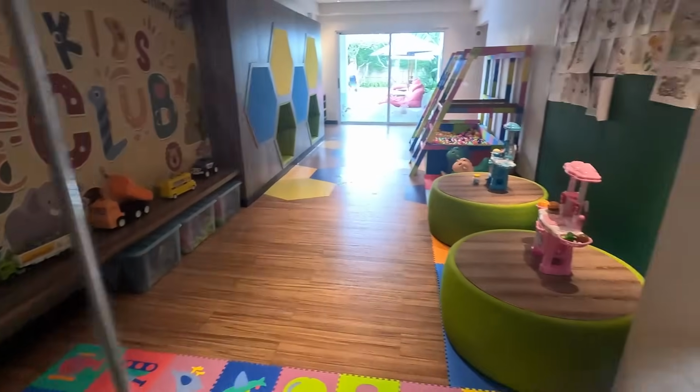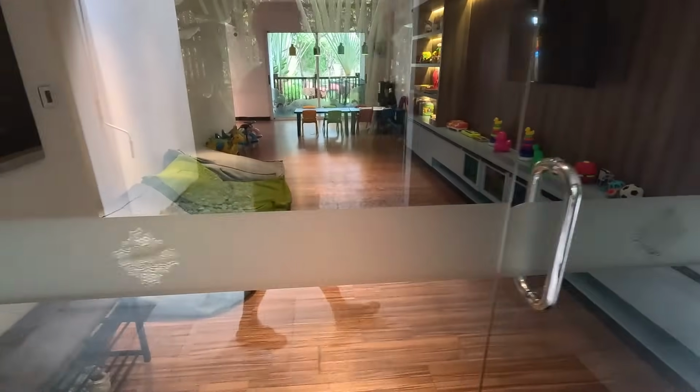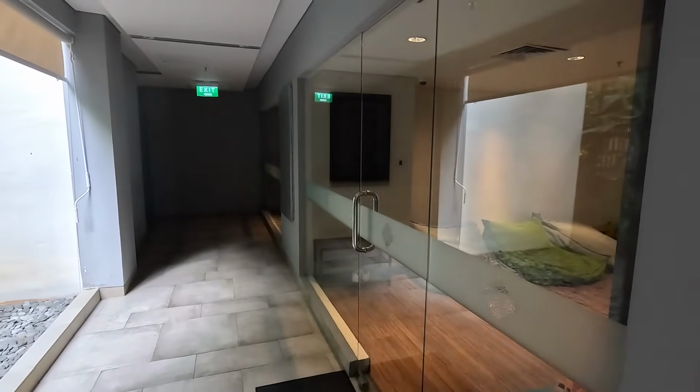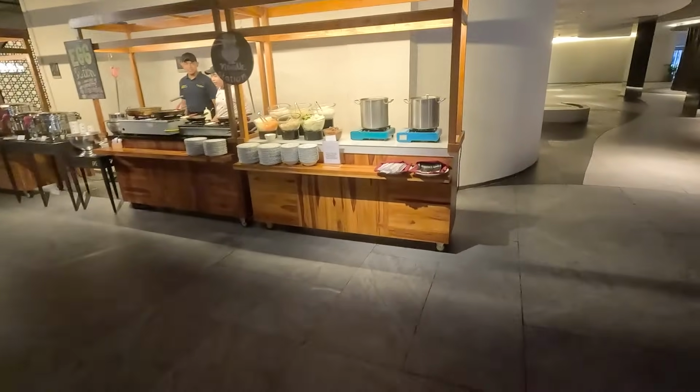Here is a kids club. It's quite a decent kids club. And then there will be staff over there. Yeah, so here is the facility. It's a kids club. It's open 9 a.m. to 7 p.m.